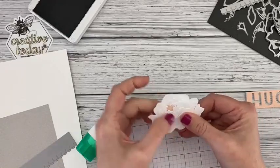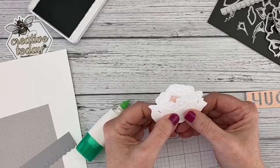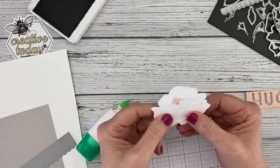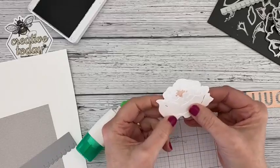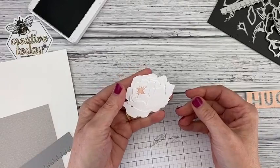Isn't that pretty? And I know that one thing that you can do is crumple your paper, or you could run it through an embossing folder if you wanted to have more depth or dimension, but I think it's pretty even just like that. Isn't that just beautiful? I think it's really pretty.